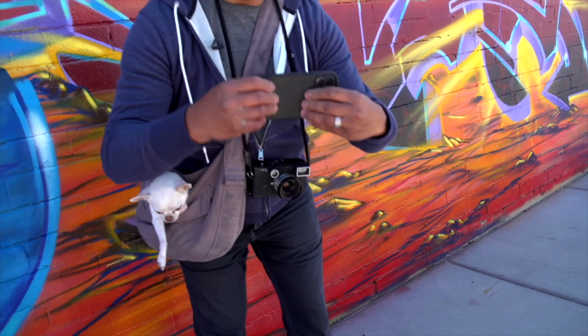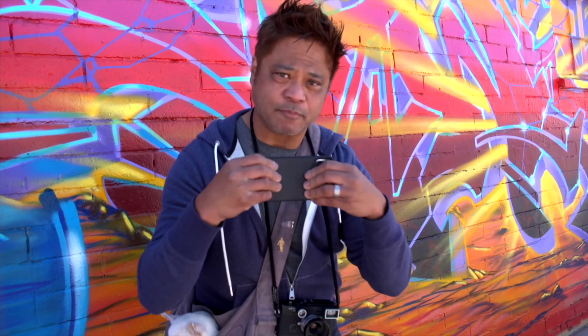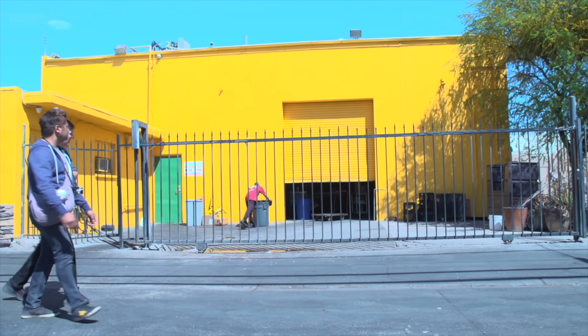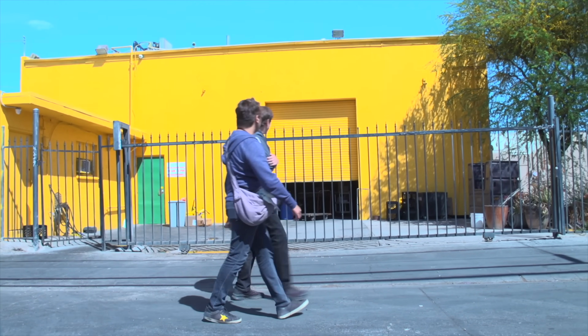You ever had the problem of the phones bending in your pocket? That's always a problem. I mean, this place is ever changing. That yellow building was probably not yellow a month ago.